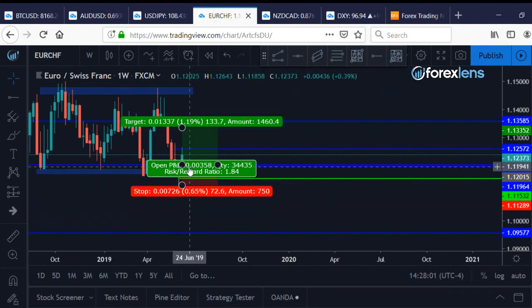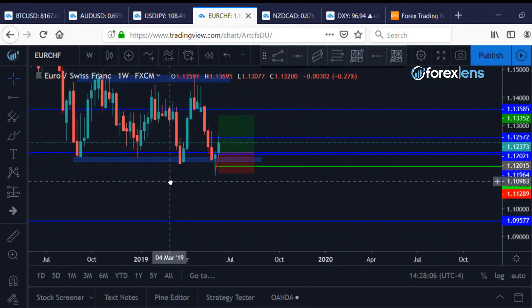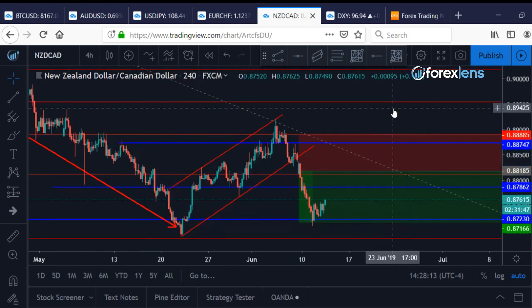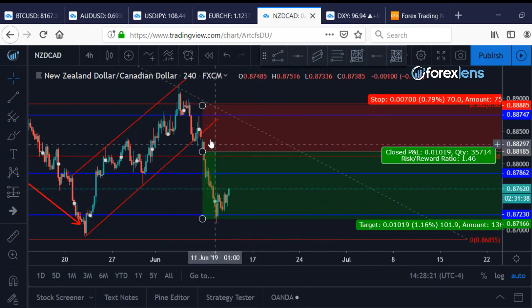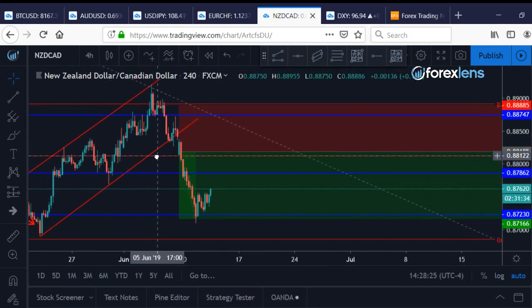So we had a nice hammer printed on the weekly, which signified enough buyer presence to get at least 60 pips profit. So that's cool. NZD/CAD, this is an intraday setup I posted last week, and I mean, flawless trade. Went to our take profit, and now it's reversing. Very little drawdown on this, not a signal, but the setup I shared.